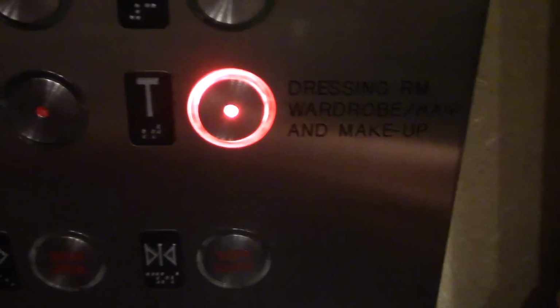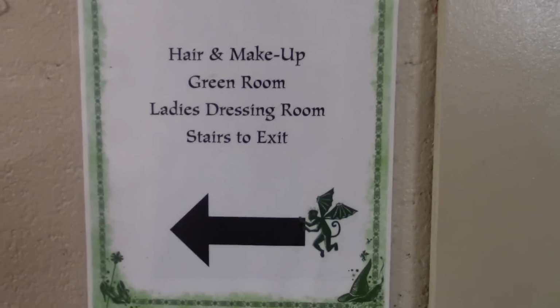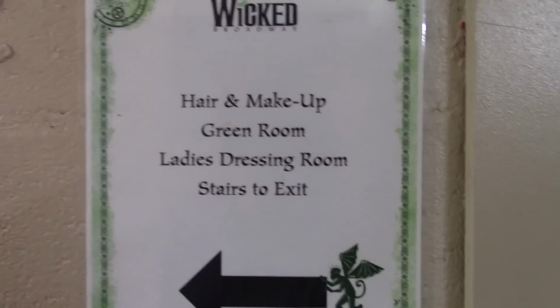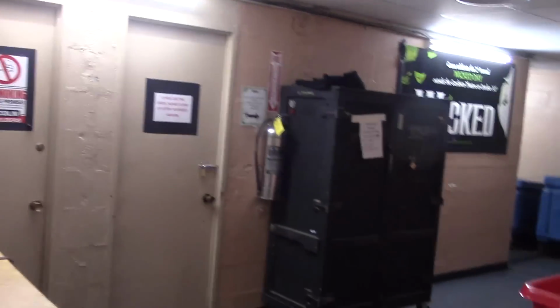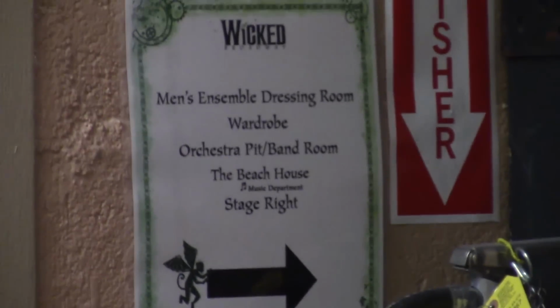Okay, so we're going to the level known as the trap level, which is T, which is the next level up. As you can see, it says dressing room, wardrobe, hair, and makeup. There's a ton of stuff down here. So you'll see here, if we go to the left, we'd be going to the hair and makeup, green room, ladies' dressing room. And if we go to the right, men's ensemble, dressing room, wardrobe, orchestra pit / band room / the beach house, and stage right. We'll start by checking out what's to the left, and we'll see who's in there.